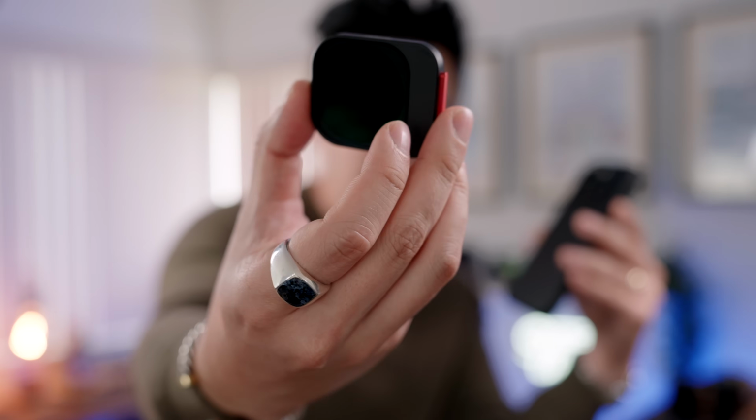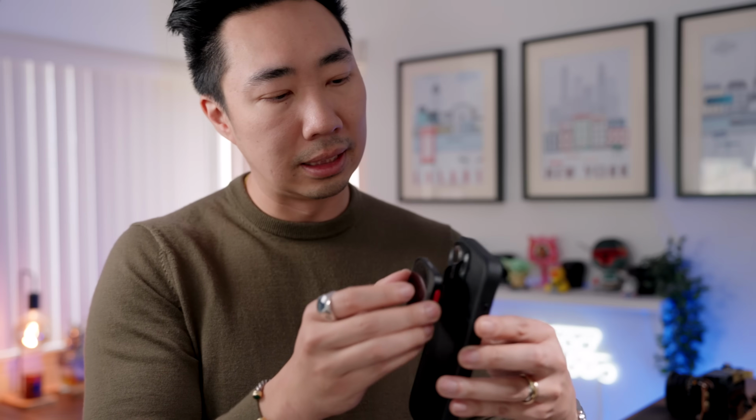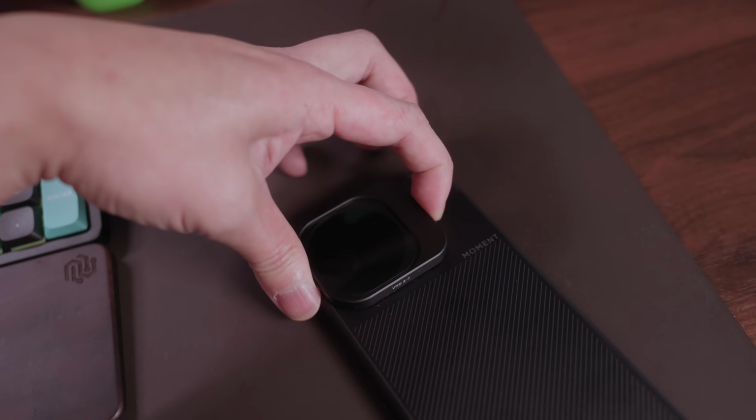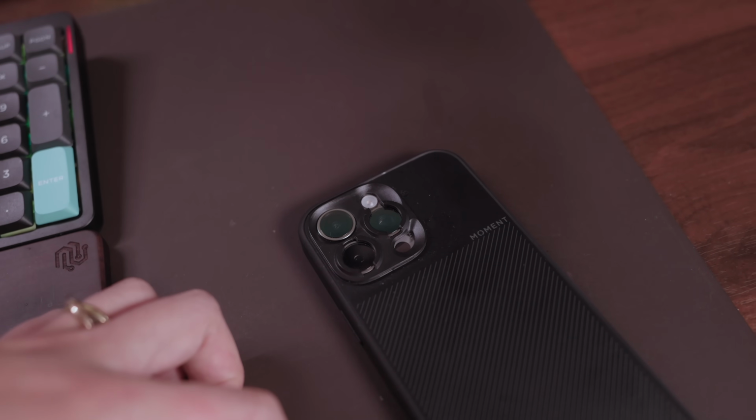If you take a close look, we've got the variable ND filter, with a little quick release button, and on the other side is the dial that you use to set the strength. What I like about this is the quick detach and attachment system here. It's really nice, it's really easy to use, it's so quick.